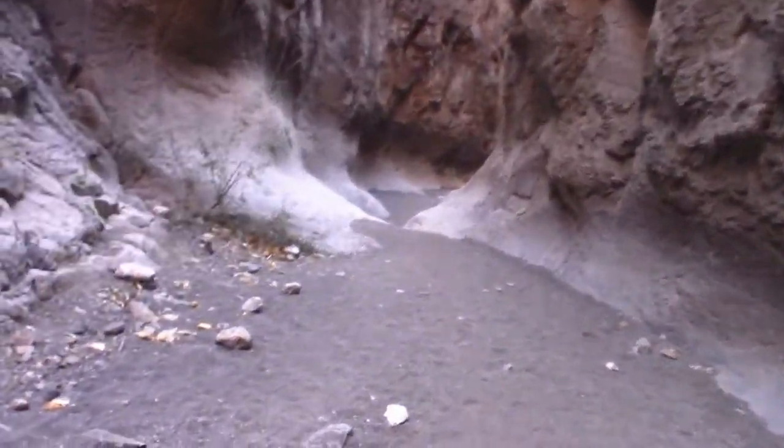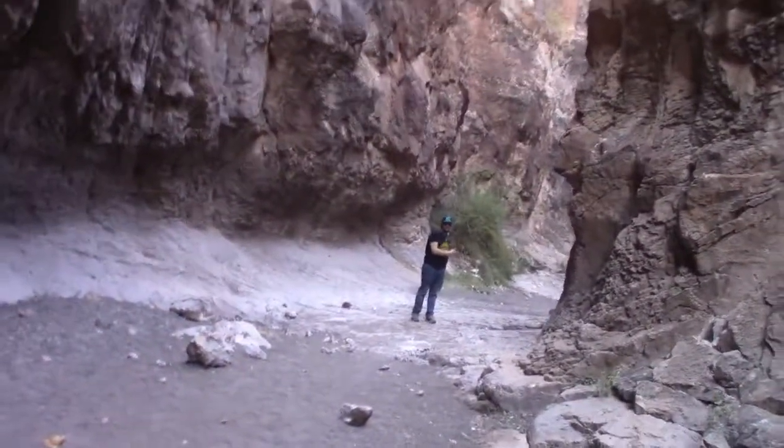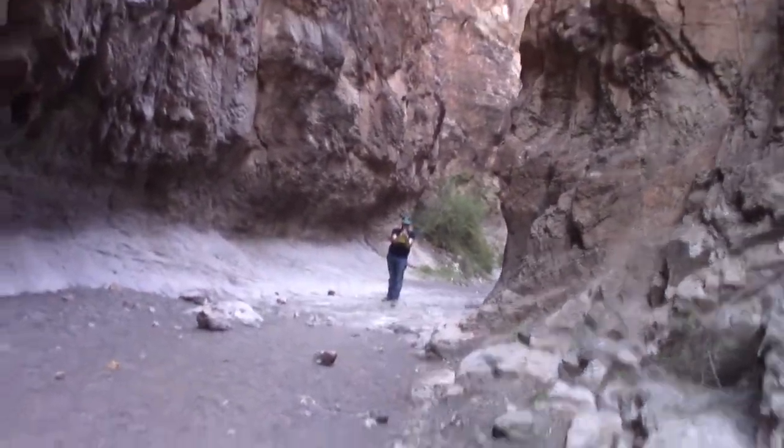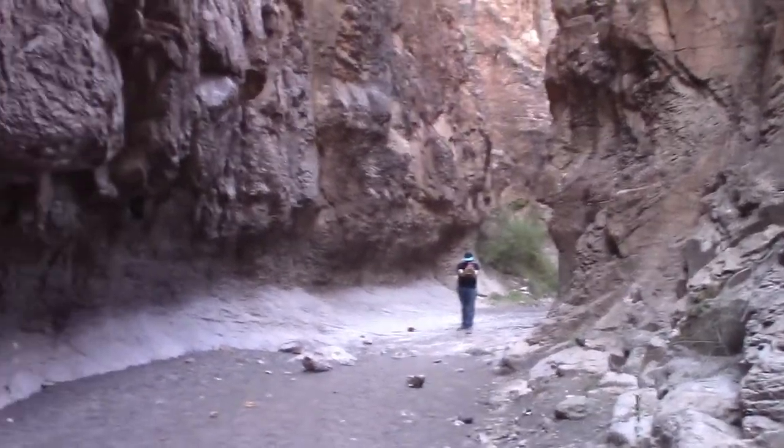You good? Just staying there. I want to get a picture of you. Well, I got a picture of you. So here we go. Now it's a two-way street. You're tiny. I wonder if there's like any fossils between these rocks. Ha!